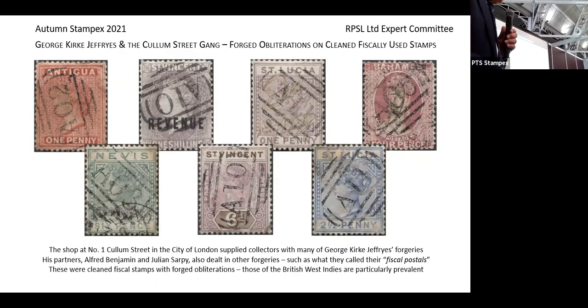This is another Jeffreys thing, what they call their fiscal postals. Beware of nicely postmarked Caribbean stamps in particular, but various others, but particularly the Caribbean. There are a lot of fiscal stamps, or fiscally used postage stamps, of which these are examples, with fake postmarks. Regrettably, we did not find any of these postmarking implements in the Jeffreys archive when we took it over. So I don't know where they are, but they are very dangerous individually. When you see a page of them like that, you think, man, these aren't quite right. But you have to look at every single one, unless you can do something like look at the underlying manuscript that has been bleached out. Then you just see that stamp without that, very deceptive.